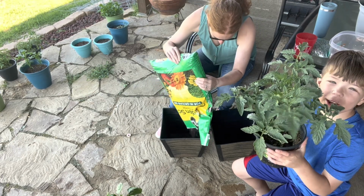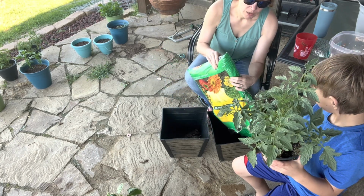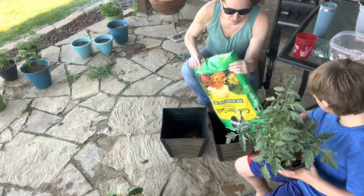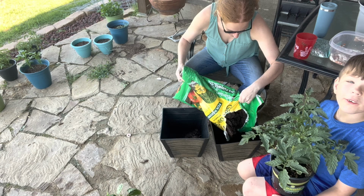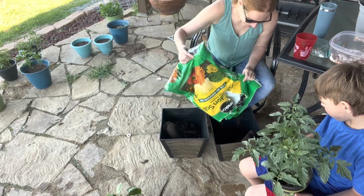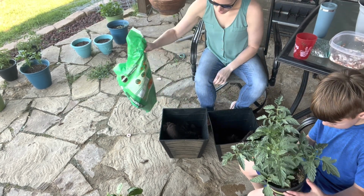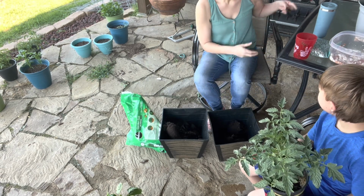So for this year, we're primarily doing some tomatoes and jalapenos and salsa peppers. And growing eggplant. No, we're not growing eggplants. Why didn't you... Sweet pepper plants. Sweet pepper plants.